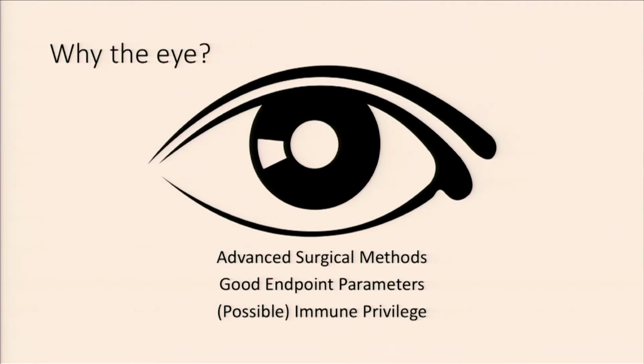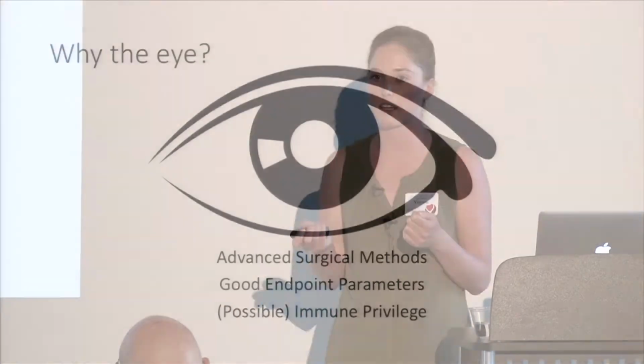And briefly, I just want to mention, why are we studying the eye as a starting point for understanding stem cell therapies? So one of the main reasons, other than the fact that the eye is a beautiful and complex organ to study, is that there are already advanced surgical methods that are in place for the eye. There are ways that surgeons can manipulate the back of the retina. So in terms of using stem cells in the back of the eye, that is actually already in progress.